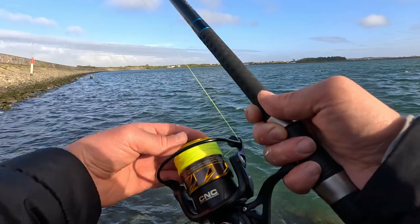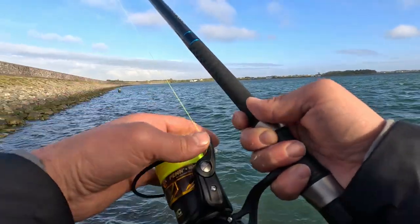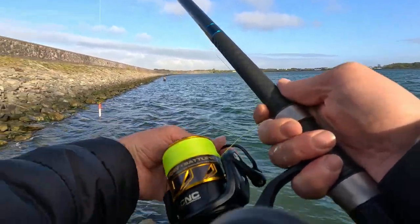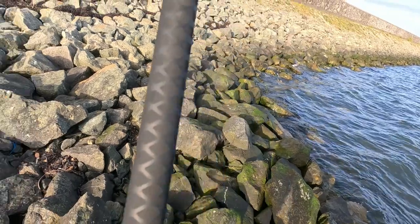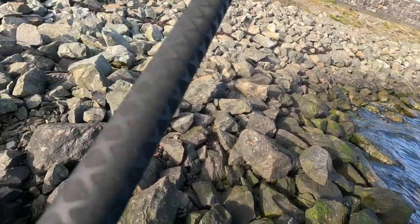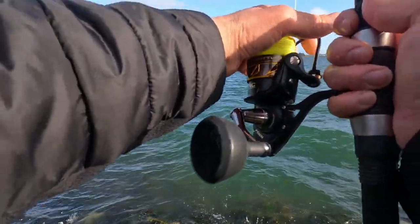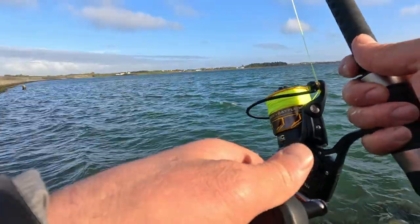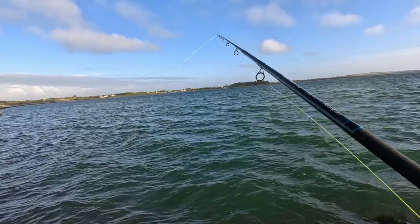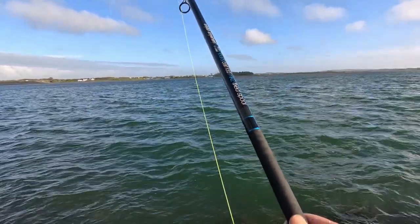Right, we'll cast back out again. I don't want to whack it because I've overfilled the reel and got a wind knot. That's better. That went well. And the rod is a bit overkill for this sort of fishing.